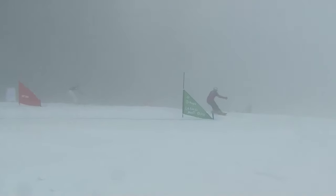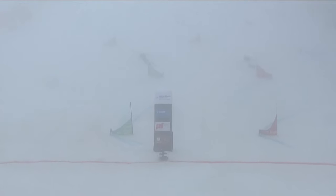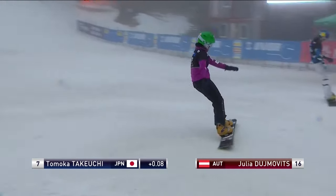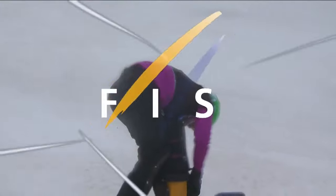Takeuchi now just settling into the rhythm of this course. All these athletes have plenty of runs on this track now. They know the pattern of gates. They know where the rhythm changes slightly, where it's a little more open, where you can take the risk. And Dumovitz just a fraction in front of the Japanese athlete now. Dumovitz still with the advantage as we're approaching the finish line. Dumovitz by 0.08 of a second. So Takeuchi closed that gap towards the end of the first run and has given herself a real chance on run number two.